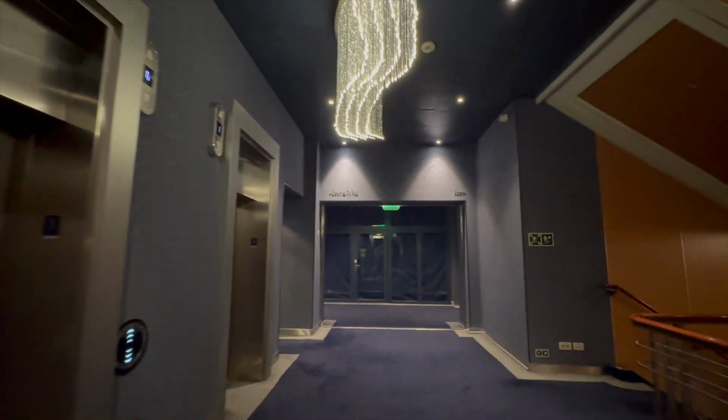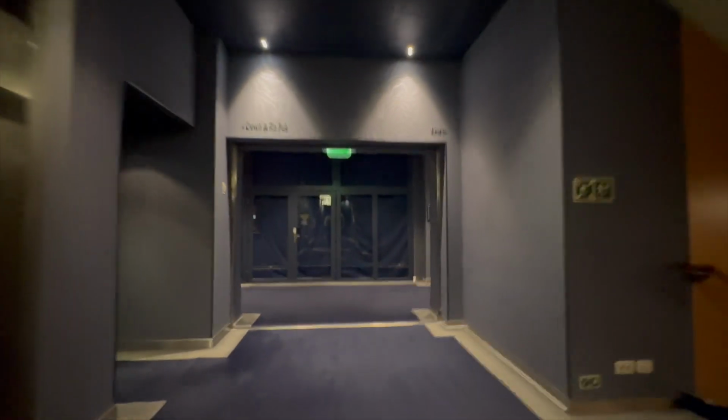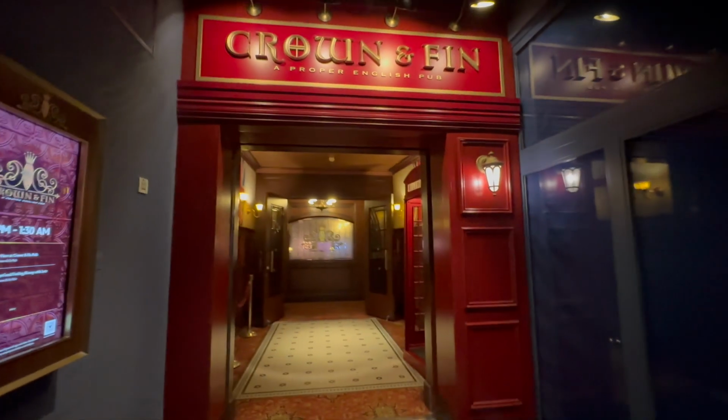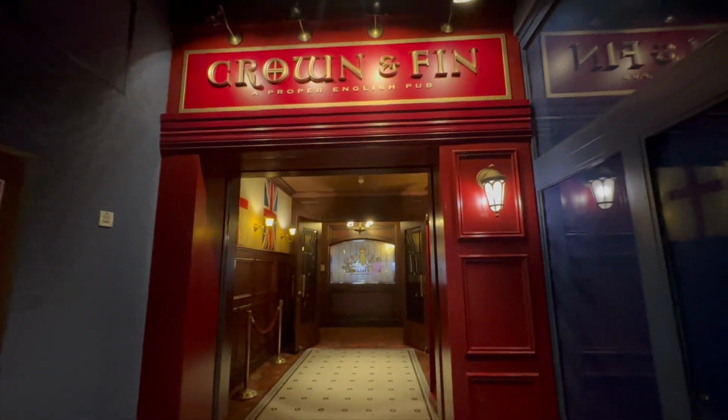Now you will see Sea Treasures. You will find nautical apparel and signature Disney Cruise Line collectibles that you can only find here. But for some reason they were closed. It looks like they are doing some remodeling.